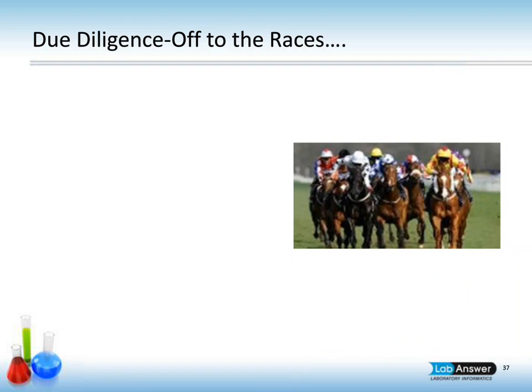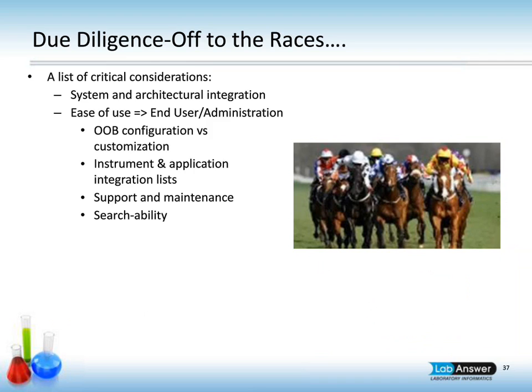So as you start your due diligence, there's a list of critical considerations, and some of the other speakers have brought some of these up. But system and architectural integration is crucial. Ease of use, whether from an end user or an administrator, and out-of-the-box configuration versus customization wherever possible are very, very important. You want to see what the instrument and application integration lists are when you're looking at a notebook in your due diligence phase. You want to see what those out-of-box lists are and how they're being maintained and supported.